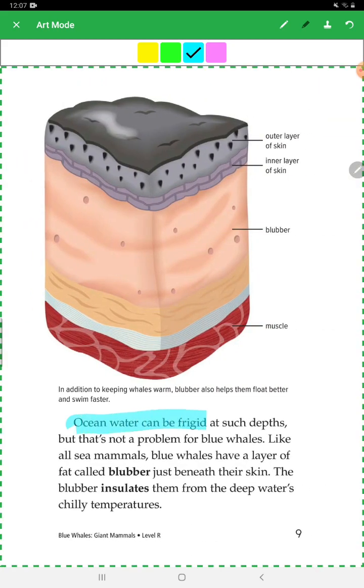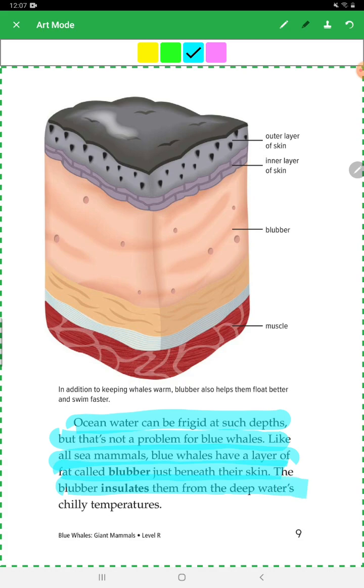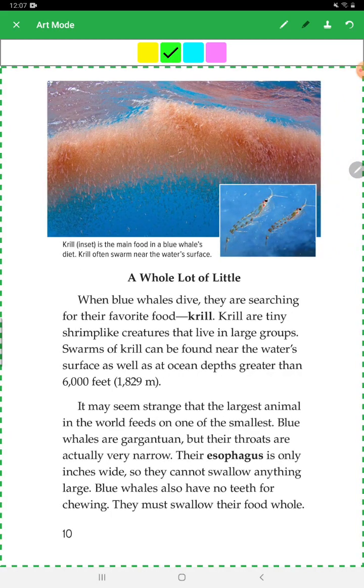Ocean waters can be frigid at such depths, but that's not a problem for blue whales. Like all sea mammals, blue whales have a layer of fat called blubber just beneath their skin. The blubber insulates them from the deep water's chilly temperature. A whole lot of little. When blue whales dive, they are searching for their favorite food, krill.